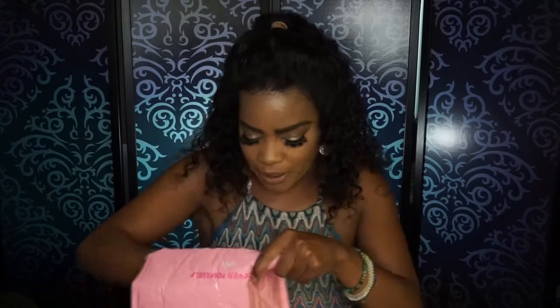So we're gonna open this bag, and I like the color of it. I like the pink of it. So let's see. So we open it up. Ooh, and I do like that it comes in a new little bag like this.